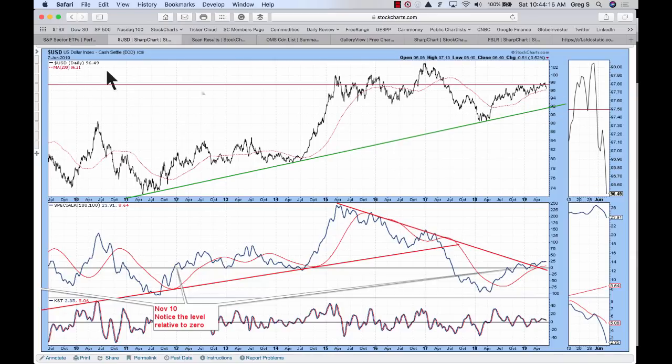This is the 200-day moving average for the US dollar on the dotted line here, sitting down around 96.21. We are at 96.60 or 96.50. So if we drop another quarter of a dollar, we're going to be all the way down here. So it's not a quarter of a dollar. It's from 96.50 to 96.21. So that's 28 cents.